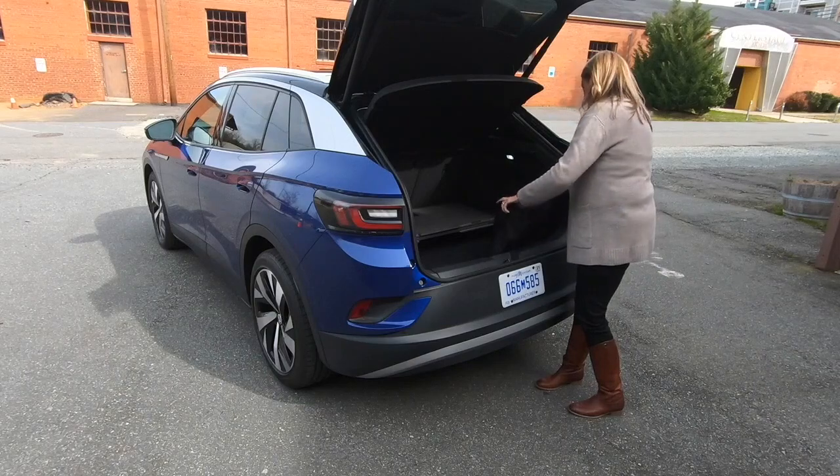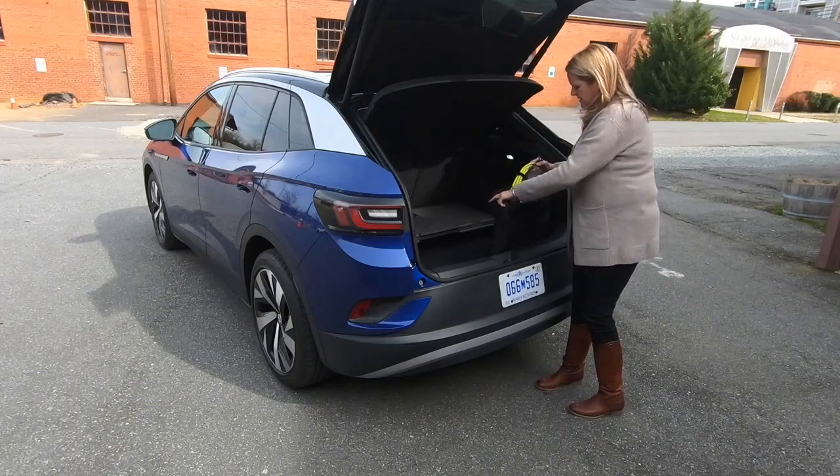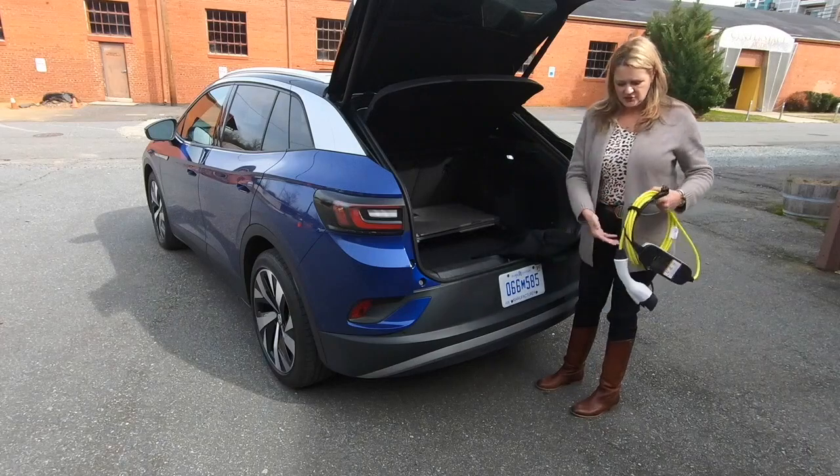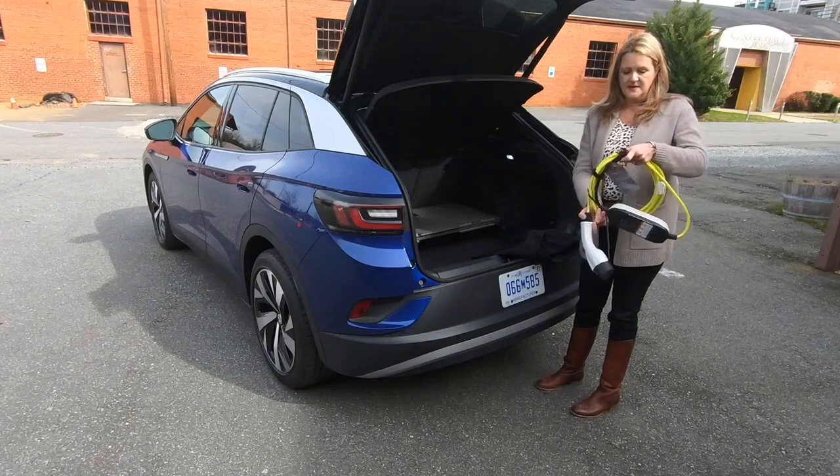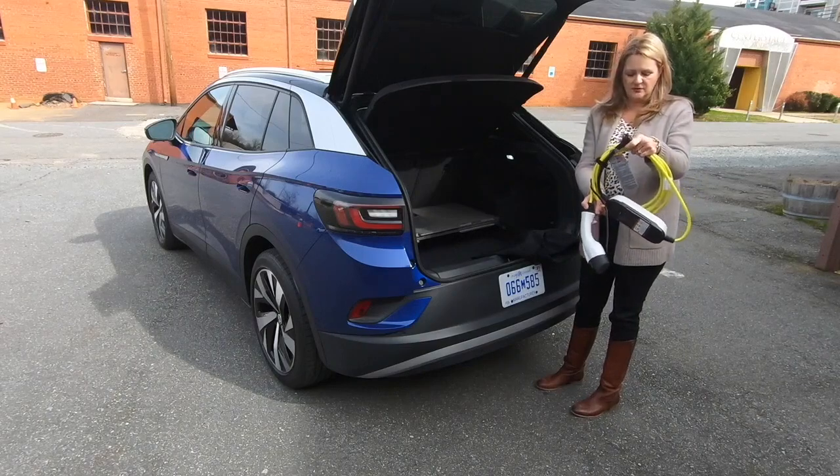Then you also get your charge kit. In here is your charge kit. So this is the end that you would plug into the car. And then this goes into a standard household outlet.